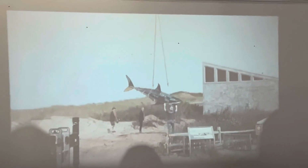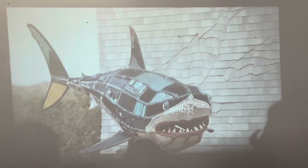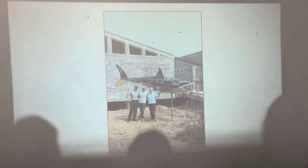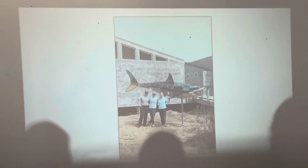This shark is Sugar, also known as Mama Sug. She is a 14-foot shark at the Cape Cod National Seashore. Everything that she's made out of, 100% was picked up off the beach, came in from the oceans.